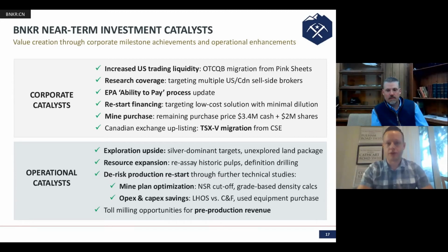We see that also manifesting in terms of an upgrade from the pink sheets up to the OTCQB. We've prepared an application on that with the OTC Markets, and we plan on submitting that soon, as soon as we have all of the issues resolved with respect to the restrictions.